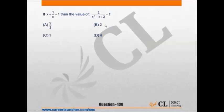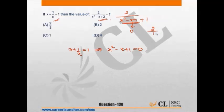The next question is, if x plus 1 by x is equal to 1, then find the value of this expression. x plus 1 by x is given as 1. From this we can say x square minus x plus 1 is equal to 0. Now I can split this expression as 2 upon x square minus x plus 1, plus 1. The value of this is calculated as 0. So we get our answer as 2 upon 1, hence 2. So the answer to this question is option B.